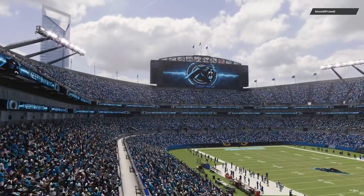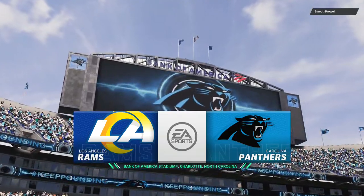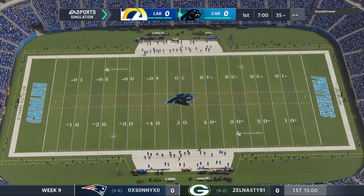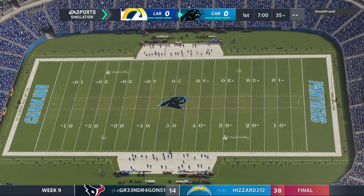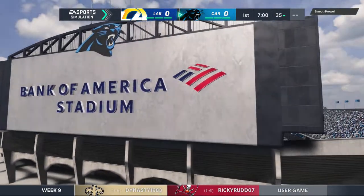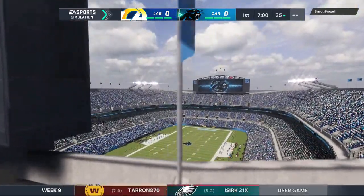EA Sports coverage of the National Football League is in uptown Charlotte, North Carolina at Bank of America Stadium. The scene a few moments ago, here it is. It's unlike any other in sport as both teams made their way out of the tunnel. These folks are fired up as their guys are ready to do battle between the Los Angeles Rams and the Carolina Panthers.